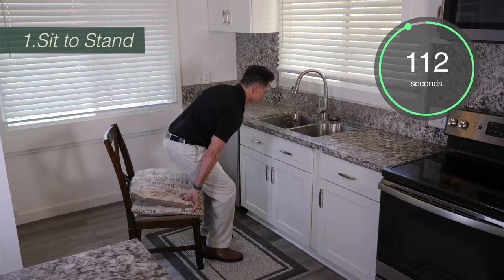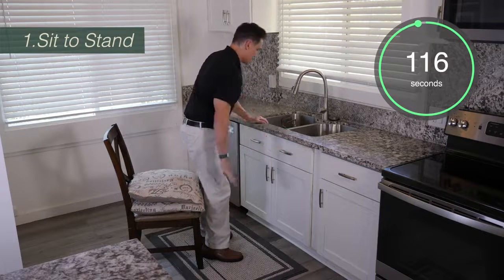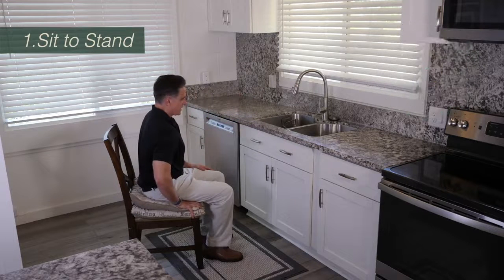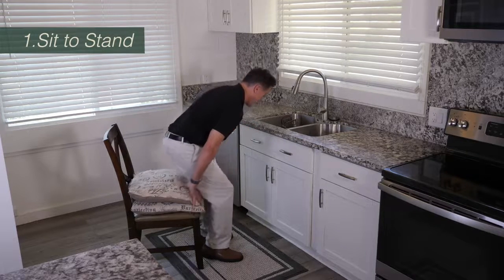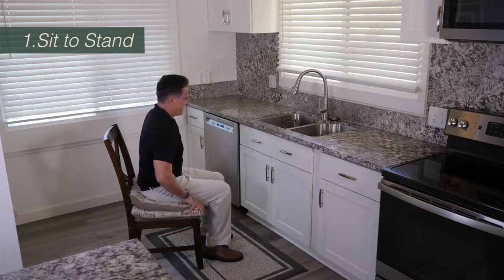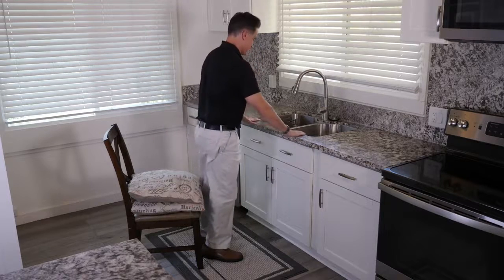It's very important that when you do it, that you stand up all the way. You don't want to be halfway up when you're grabbing the countertop. You want to be standing up all the way and then grab the countertop when you're fully in standing. You also want your feet to be shoulder width apart when you do this.